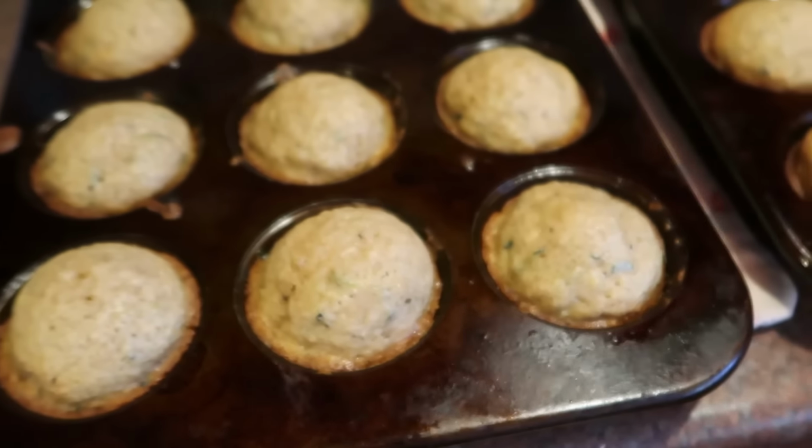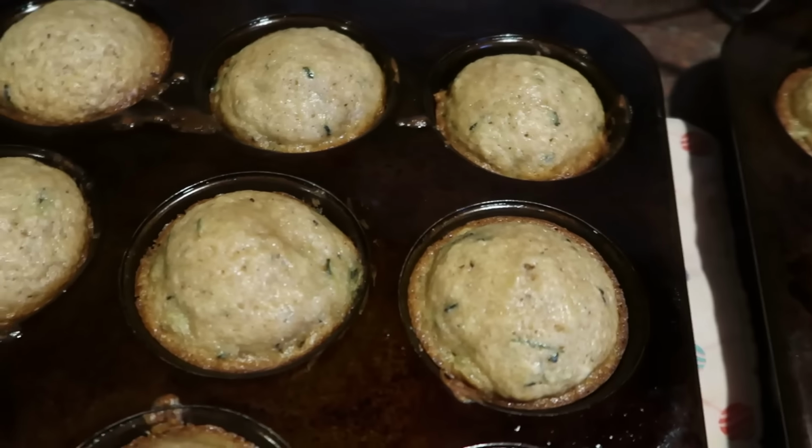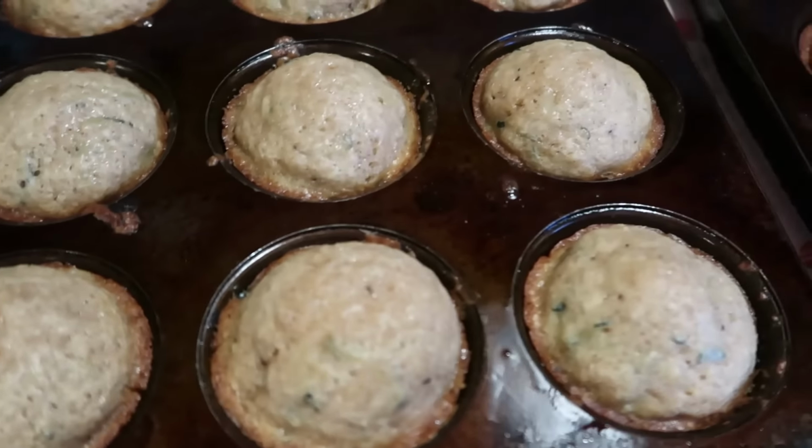And then here are the muffins. These were in a little bit less time than normal. These were only 15 minutes compared to normally they're in for 17. But they look delicious.